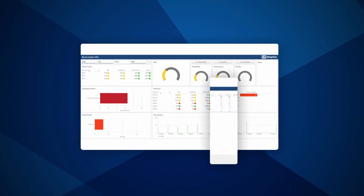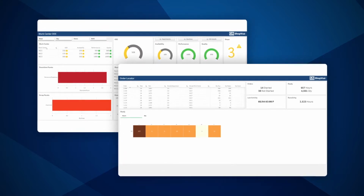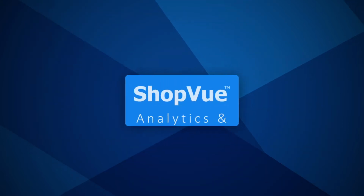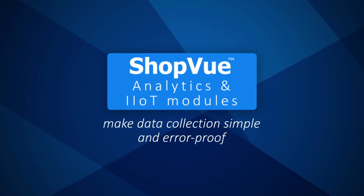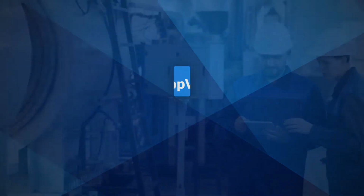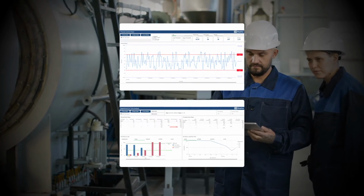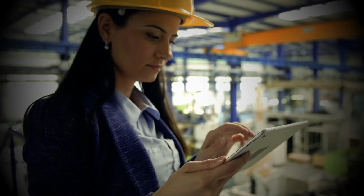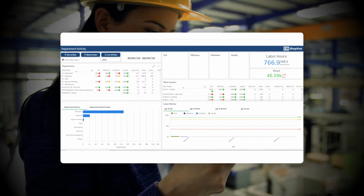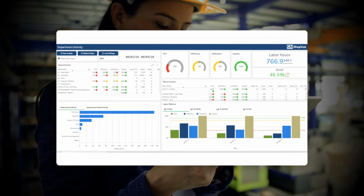visualize KPIs like OEE and WIP as it happens to leverage key insights to optimize performance. Our analytics and IIoT modules make data collection simple and error-proof, while providing operators with valuable instructions, visualizations, videos, and efficiency metrics to track performance against standards. Managers and supervisors get real-time access to valuable, authenticated data to help drive operational improvements and more easily track KPIs.